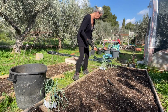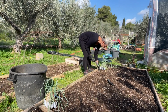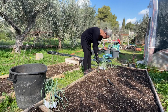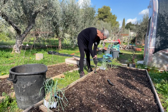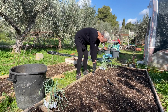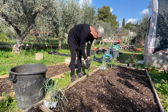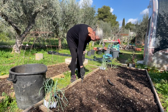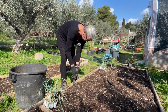So what I'm going to do is, I know that there's a marker there where I've planted seeds. I'm going to continue this way. Now, a trick I saw is that when you plant leeks, you just make a hole and you drop them in. You don't cover them up. That way, apparently they grow better. Well, they did the last time I did this. So I'm going to go by those rules again.